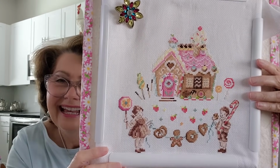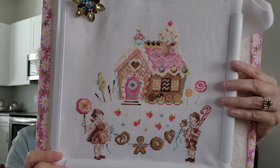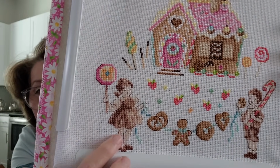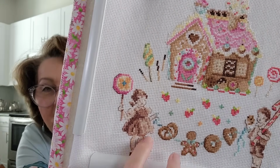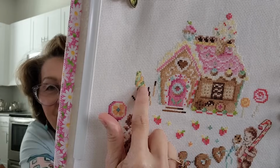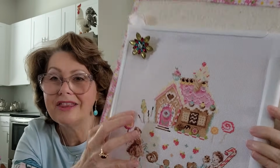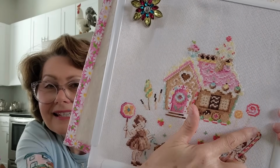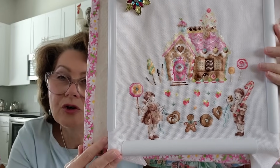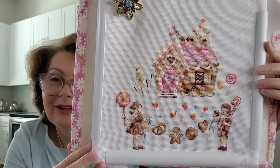Here it is, Hansel and Gretel. See, I've got all the back stitching done down here. I just need to do back stitching right there. I need to do the back stitching here and there and all the house. Wait a minute. Oh, this side I've got the back stitching done. It's this side I don't have it done, and none of the house. So I've got a ways to go as far as back stitching, but all the cross stitch is done. Isn't that darling? I love the colors.